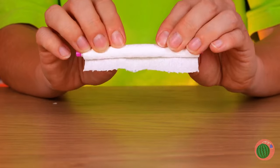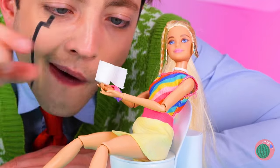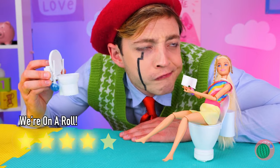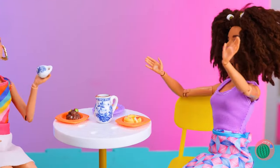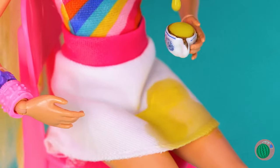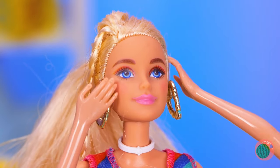A magic trick to make it the right size. See? It fits right in the palm of your hand. Just another day in teeny tiny bathroom life. Here comes the world's smallest tea party. Who's thirsty for a thimble full of fun? Uh-oh. Oh, don't worry. That skirt looks good in yellow.